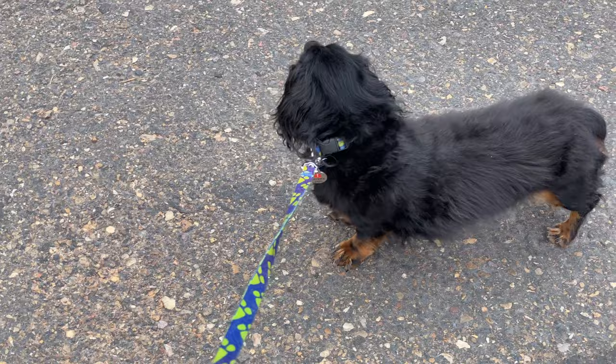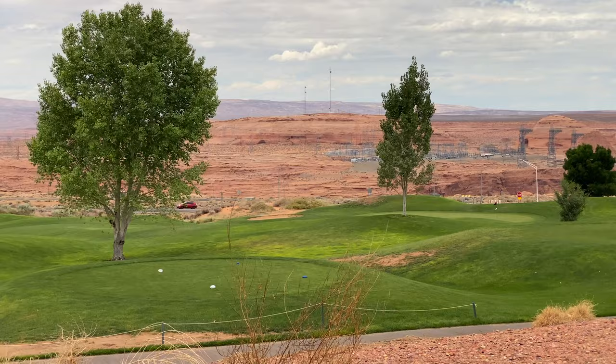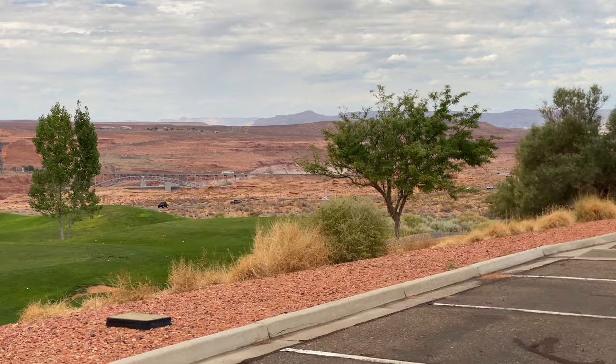So we're down in Page, Arizona, and you can see the water level is really, really low in Lake Powell. What's going to keep on happening is everything starts getting hotter. Hopefully people don't start running out of water, but maybe they'll wake up too.